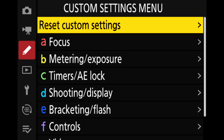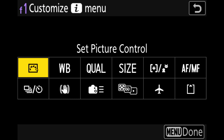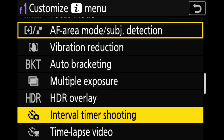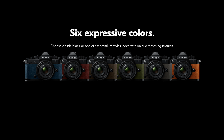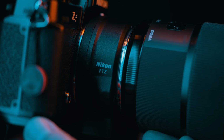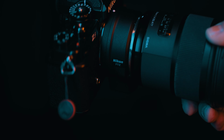Classic Nikon, intuitive and easy to use menu system. You also have a fully customizable quick access menu, separate for photography and video, where you can put all the functions you use the most and need quick access to while shooting. It is available in this classic black, but also 6 different colors if you want something more you. Z mount offers a really good selection of lenses, but with Nikon's own FTZ adapter, you can also use the majority of all the F mount lenses with it too.